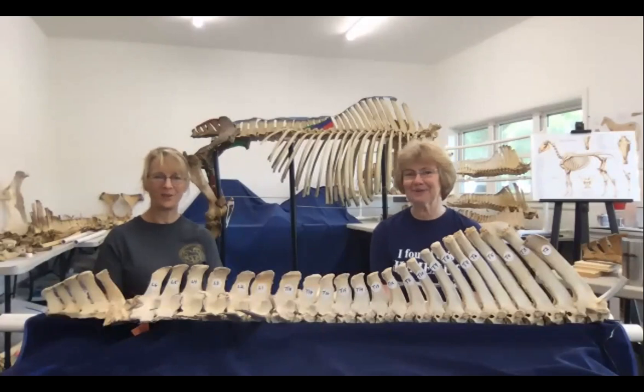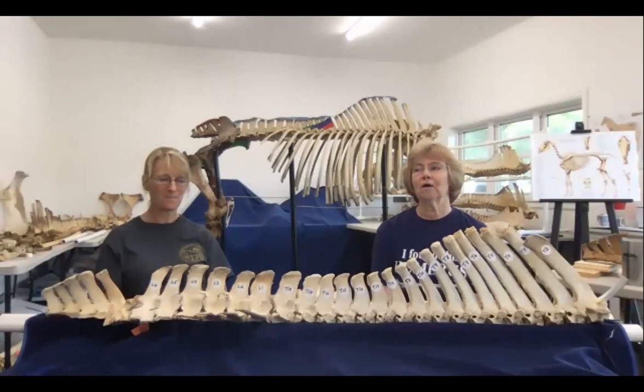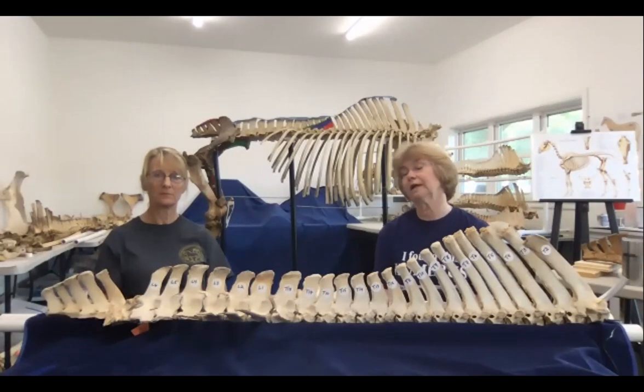Pretty much most of the bones here are pathological. We don't have too many. There is nothing, nothing's normal. We have bones now from probably close to 25 horses or so. Like I say, they're not all full skeletons. We're working on rearticulating one. But the pathologies we're finding are just fascinating and raise more questions than answers for us.